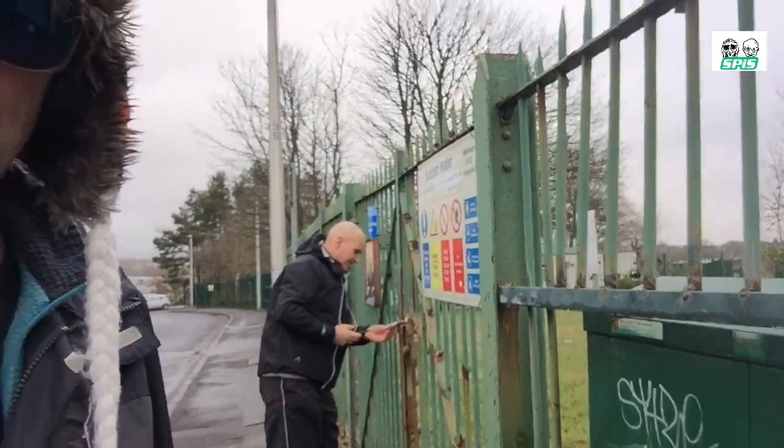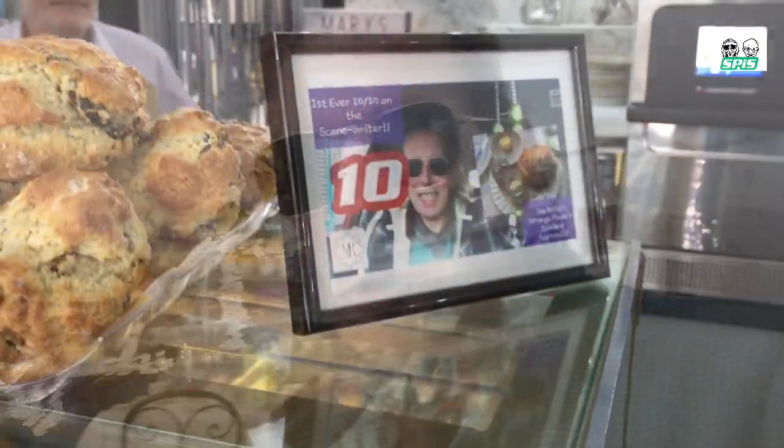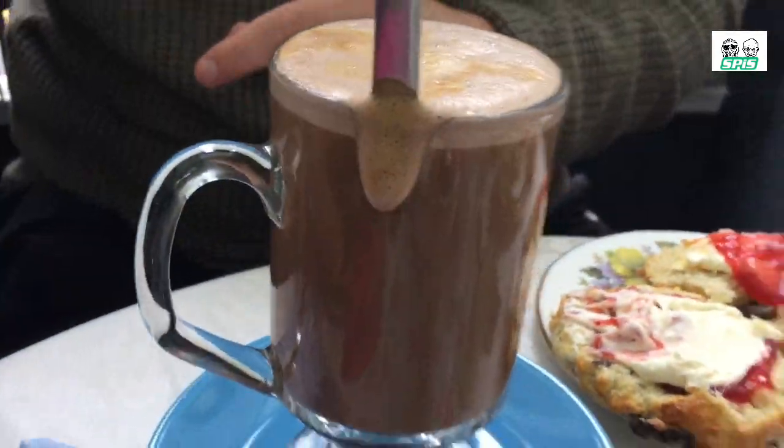Anyway, Bruce is trying to break in. What's he doing? Oh, he's trying to hide a badge. It's me, I'm here, I'm famous. Thank you very much. Mary's kitchen, where my photograph's up there on the counter with its 10 out of 10 scone automark. My nice meat scones, and there's a gross horrific thing. Still tastes the same though.